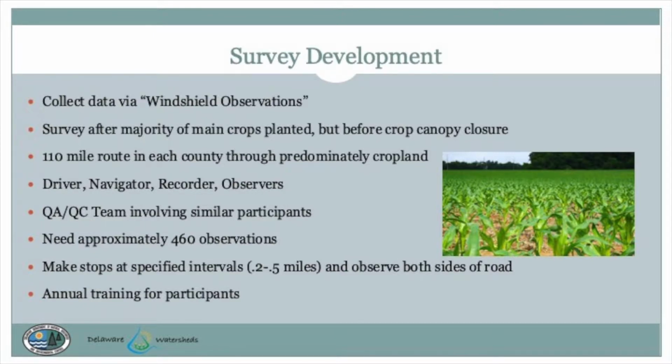In order for this to be statistically valid so that we could report it back to the Chesapeake Bay program, we need to make approximately 460 observations in each one of our counties. So the way that works is that we're driving along our survey route and we stop at specified intervals, either 2/10 or a half mile, and we would observe both sides of the road. So we'd stop, the observers would look out the right. If they saw cropland, that would count as one observation. If they look out the left side and see cropland again, that's two observations.